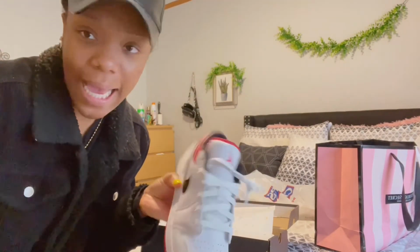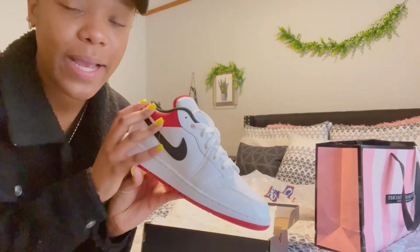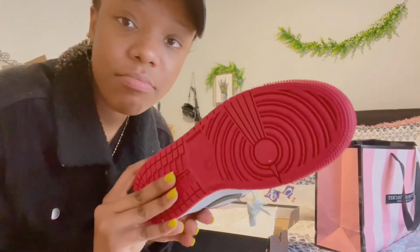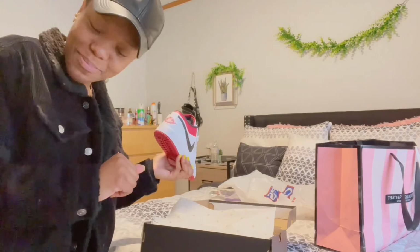Now, I cannot wait to put some looks together with these shoes. Y'all know me. I got my cow print pants, and I've been looking for some shoes that will go with the white and black ones and the red and black ones. So I'm so happy that I just got these shoes. Like, these are fire. I'm really satisfied with my purchase. Thank you, Champs.